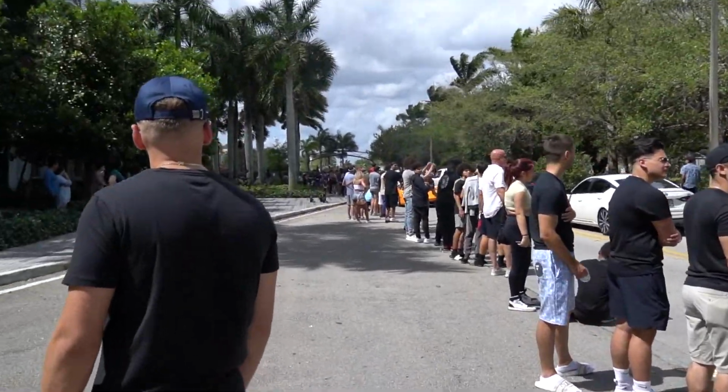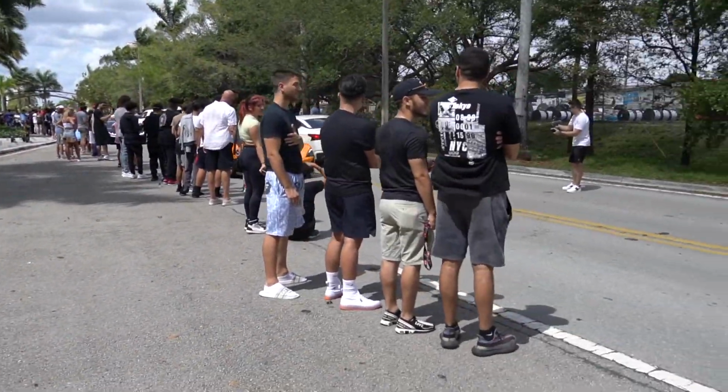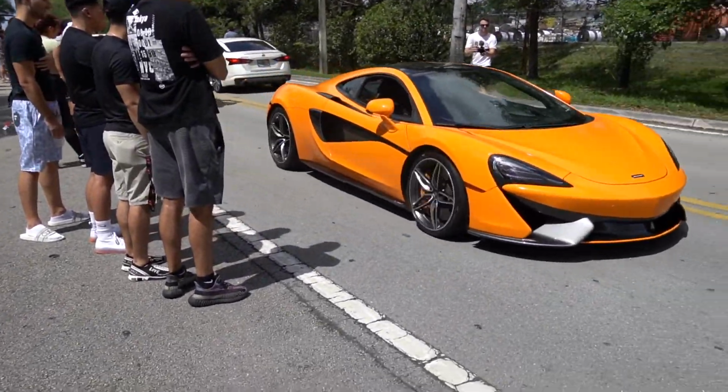Check out the whole line of people just here to watch the cars take off. That is ridiculous. Oh, buddy's flexing the doors.